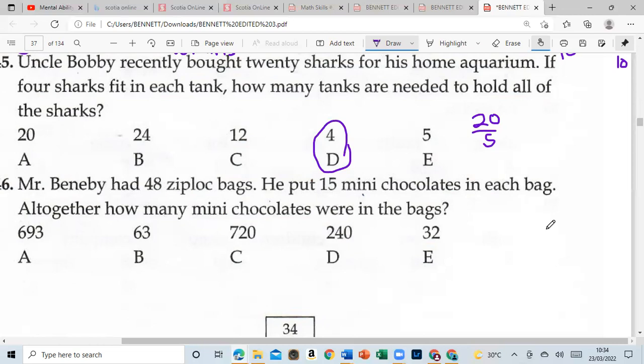Mr. Benedy had 48 Ziploc bags. He put 15 mini chocolates in each. Altogether, how many mini chocolates were in the bags? So you have 48 bags and you have 15 in each. So you simply multiply 48 by 5. 5 times 8, 40. 5 times 4, 20. And that's 24. So you add that, so you get 240.